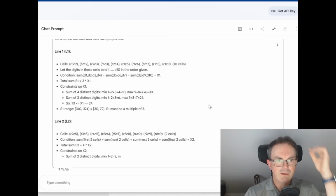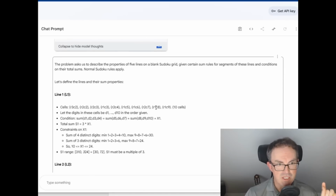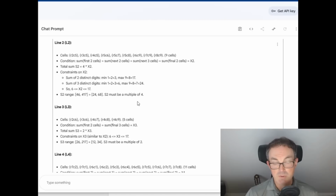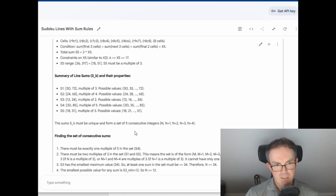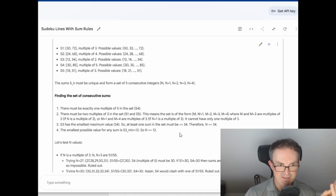Oh wow, okay. Oh great. So now it's going to tell me. This is great. So now we're going to see how logically it approached it. So it's understood that this line is 3x, which is very important. And then it's sort of done a max min, which makes sense. S1 must be a multiple of 3. Very nice. S2 must be a multiple of 4. It must indeed. A multiple of 2. A multiple of 5. A multiple of 3. You're quite right. Okay, so then it's got this. There must be exactly one multiple of 5 in the set. Perfect. There must be 2 multiples of 3. It does understand. It does understand.